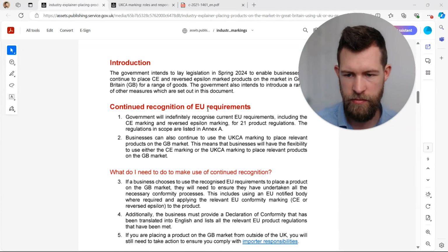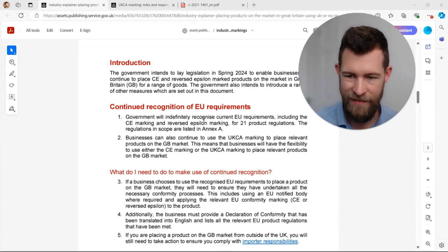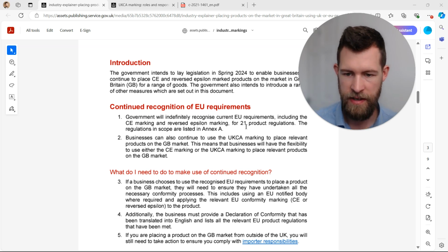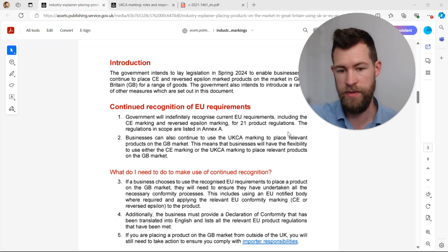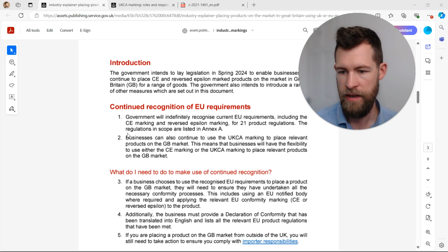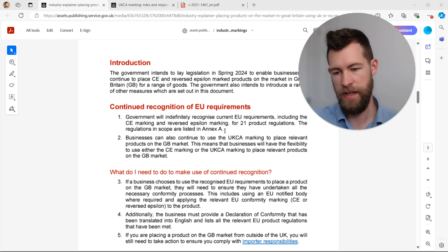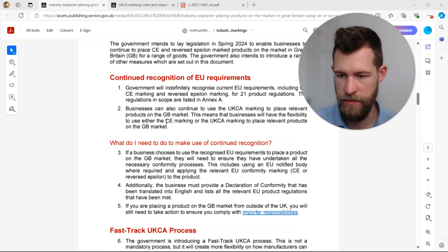So we've got this continued recognition of EU requirements. So the government will indefinitely recognise current EU requirements, so CE marking, for 21 product regulations. So this certainly includes the Machinery Directive and the Low Voltage Directive, which covers a lot of machinery in the UK. There are other regulations that fall into that as well, so things like the Pressure Equipment Directive, and EMC. But they are listed in Annex A of this document if you want to check those out.